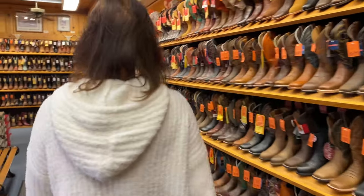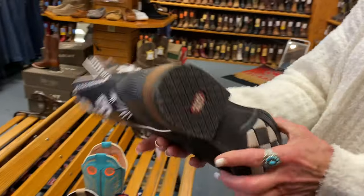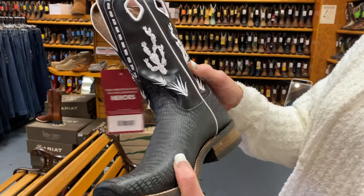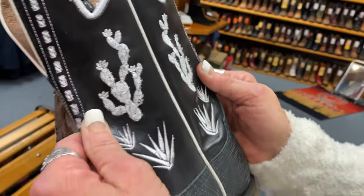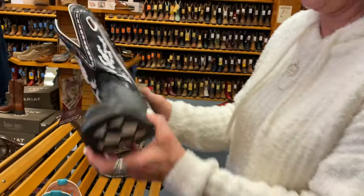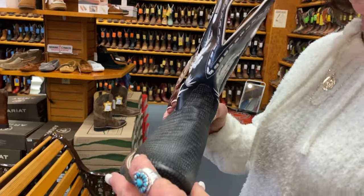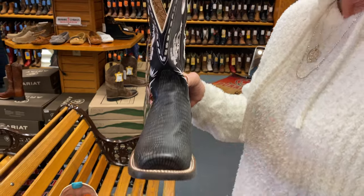So let's go to the women's fashion. All right. Let's do this. The wall is full. Okay. So this one here is really cute. This is a Nocona. It's got the checkered, black and white checkered, like a gray black, with the stitching design on it, and it's so cute. Cactus, right? The cactuses are in. And some of the tequila bushes, that's what I call them. That's what they make tequila with. But very nice, very comfortable. This toe is not your wide square. It's kind of a smaller, medium square.